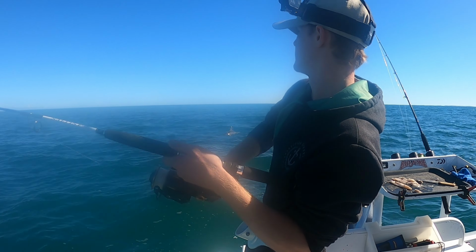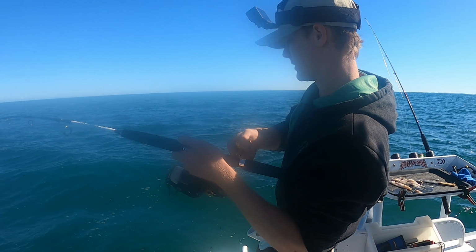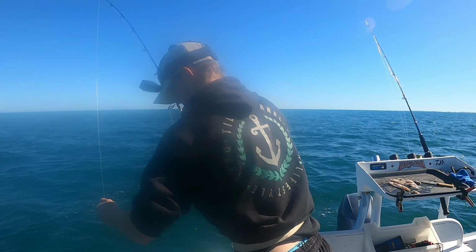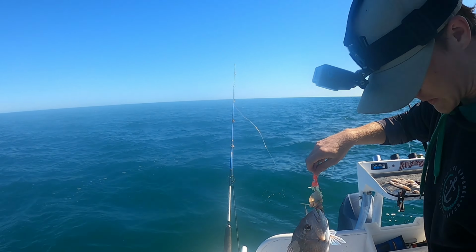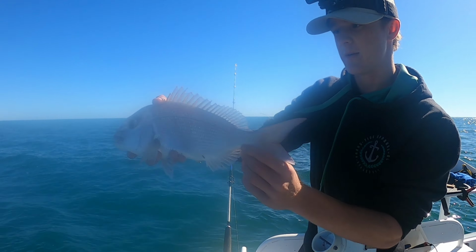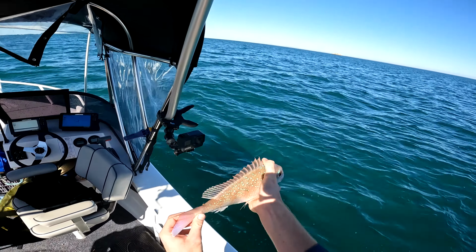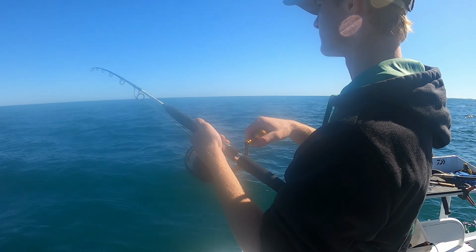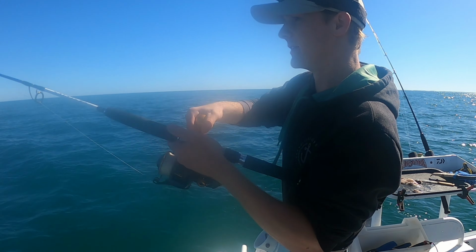Nice. Little grassy or a pinky? These are a bit of little grassy. This one doesn't want to smile for the camera. Little pinky. Beautiful colours. Spectacular. But she's going back for another one. Yes. Good fish.